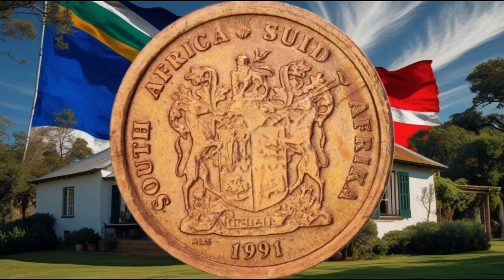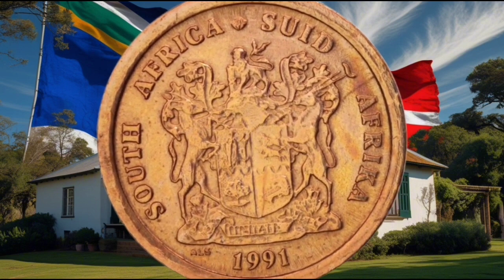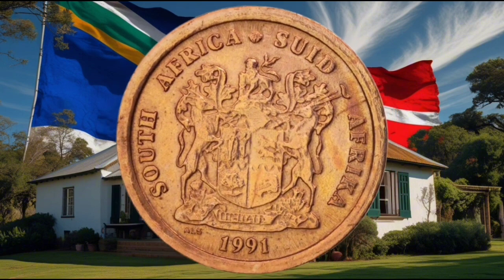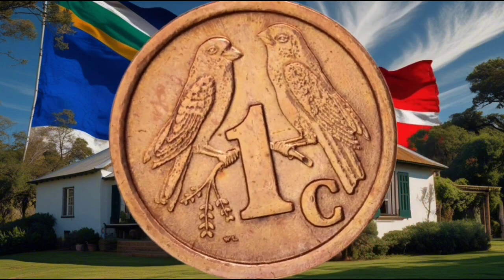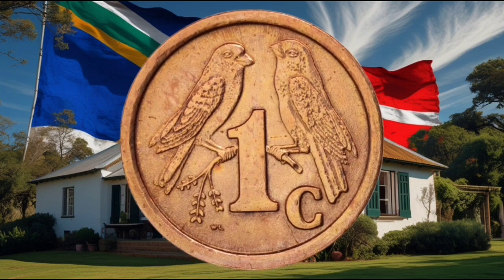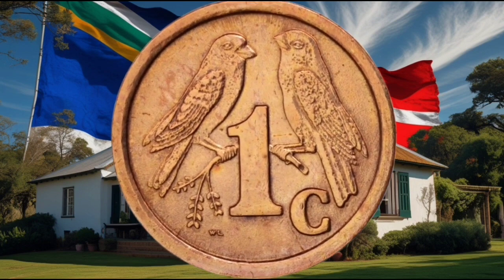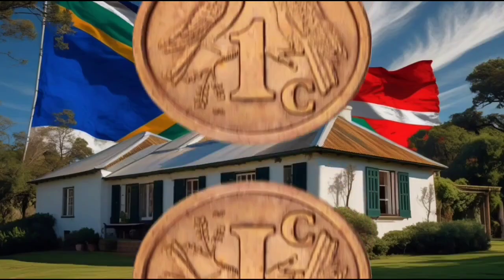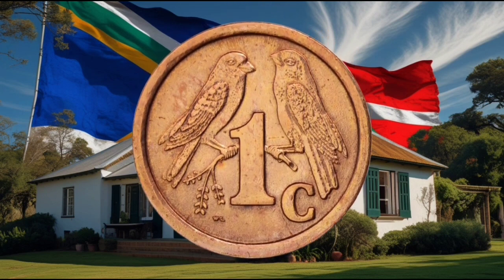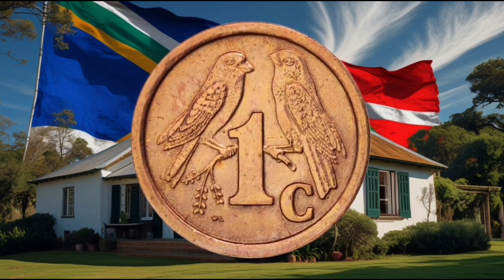Now, let's talk mintage. According to official records, over 86 million of these 1 cent coins were minted in 1991. However, due to the vast number of coins in circulation and the common habit of melting or discarding small denominations, pristine examples have become increasingly rare. Collectors value this coin for its historical context, design, and condition.